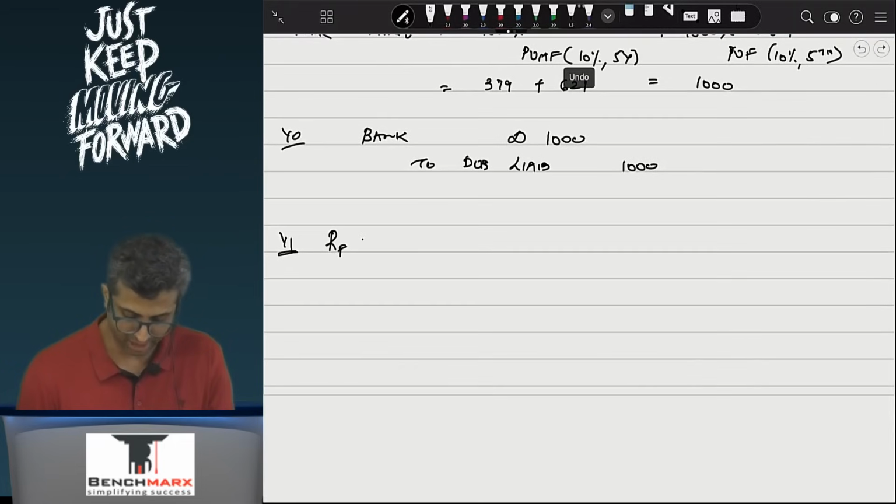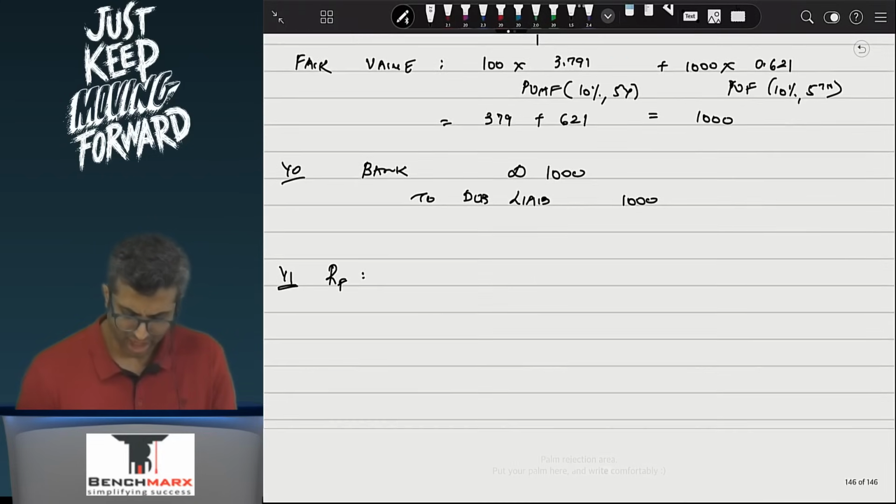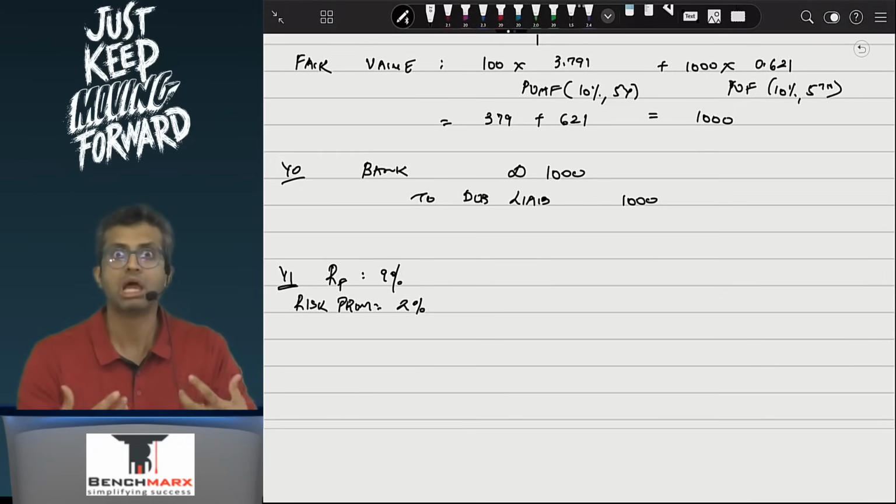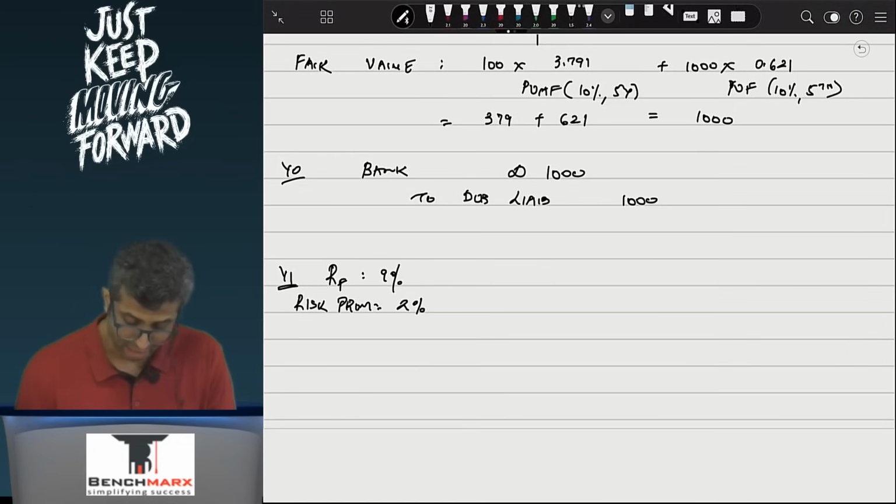Let's say the risk-free rate moves from 8% to around 9%. But at the same time, your risk premium continues to remain the same. Let us say your risk premium is still 2%. So people say कि भाई ठीक है यार, there is no change in your credit risk. There's no change in the entity's possibility that they may not be able to honor the debt, and hence that is still 2%, which means your market rate of interest now becomes 11%.